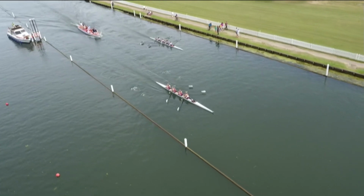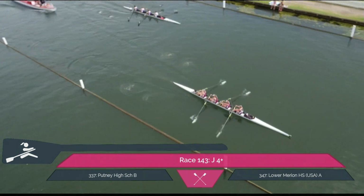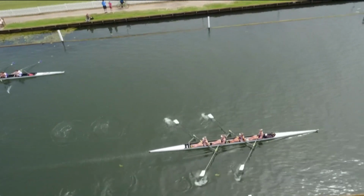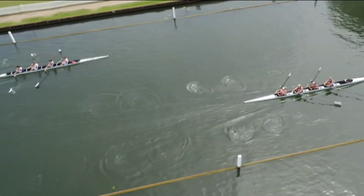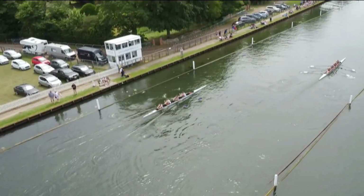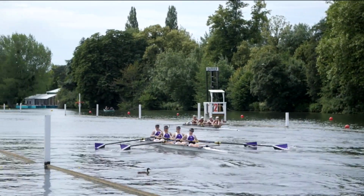Putney High School B are doing as good a job as their A crew here, I would suggest. Yes, you often see this, that if schools and clubs have the ability to enter two crews, they're often both very strong crews. And we sometimes see the A and B status symbols lose their meaning, in fact, because we've seen in the last couple of days B crews beating A crews. If you've got that ability to enter two or more crews, then you're going to have that depth to make up several very, very strong crews. Just coming past now, Putney have held their lead over the Americans, who seem to be struggling slightly to get back up to Putney's level.